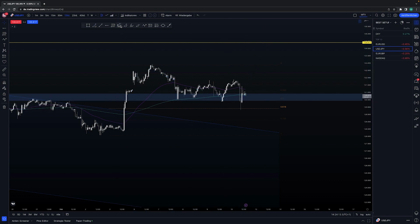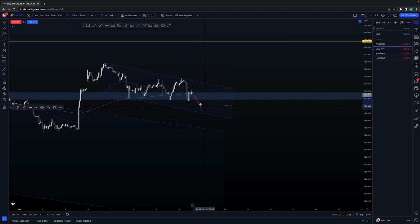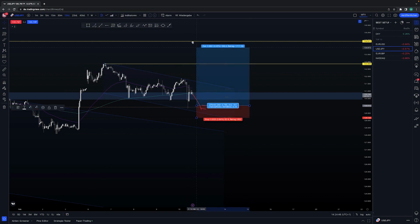When we draw this flag out, we can see that this is our clean flag. So now my game plan for USD JPY is, when we get a little bit more retracement, again to the 618 area right in here, then I would be very happy to load up some buys on USD JPY. I will go into my buy position, my stop goes underneath this channel, and my take profit will be right in here, this last high, and my second take profit will be the next support and resistance area right here.